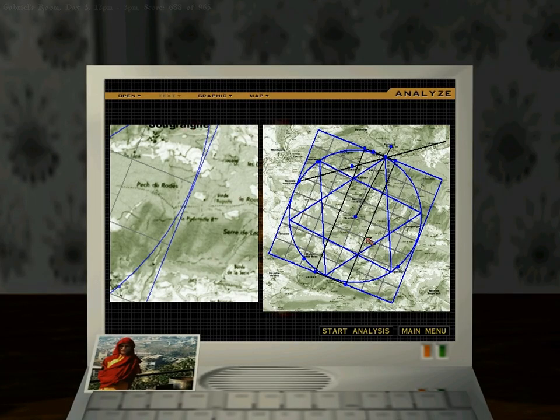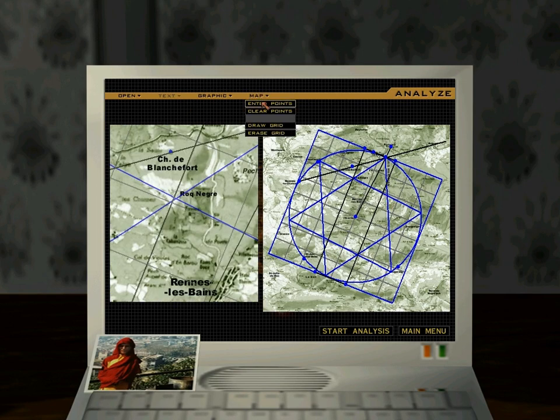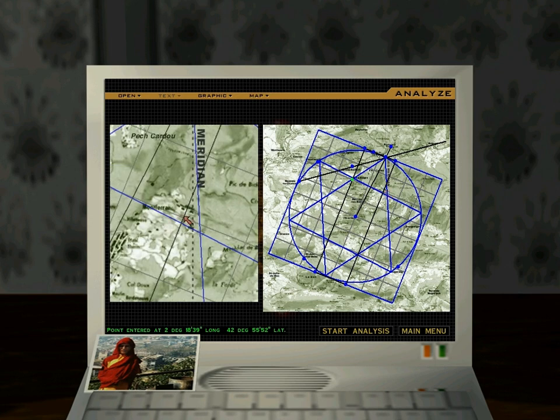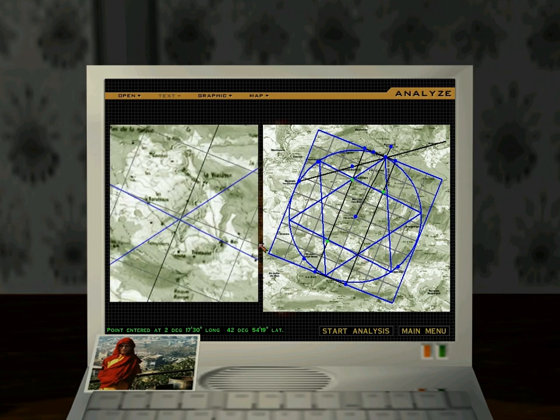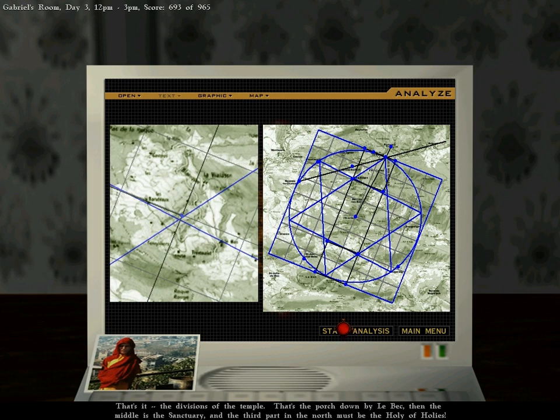Okay, there's our map. And if this is the temple, that means that we need a 1/4 at the top, or the north. So it was actually north-south, but anyway. And a 1/4 at the bottom, or south. That's it. The divisions of the temple. That's the porch down by Lebec. Then the middle is the sanctuary. And the 3rd part in the north must be the Holy of Holies.